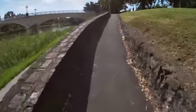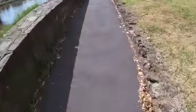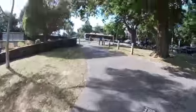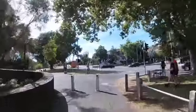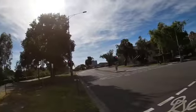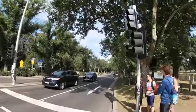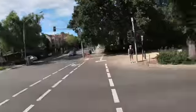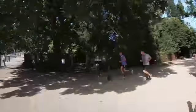Right, this is where we split from the Capital City Trail and we head up to Morell Pedestrian Bridge on the ramp. We're crossing the road and we enter the northeast corner of the Botanical Gardens, and we start our run into the gardens itself.